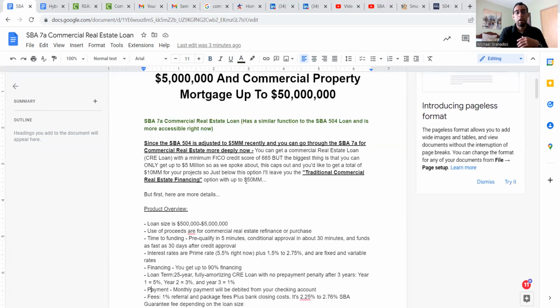To the SBA 504, usually you see it at 5 million. Sometimes you've seen like 10 million, sometimes it's been readjusted. So that's what you're seeing in a lot of cases with the 504. But with the 7A for commercial real estate, it's been going more deeply now. And I have a lot of people right now who are looking to acquire new commercial property, existing, etc. They're all going in different directions. So I'm going to go through some of the qualifications, the eligibility.